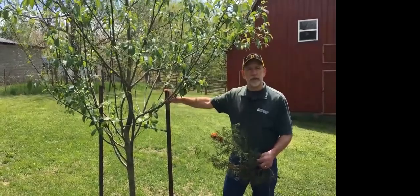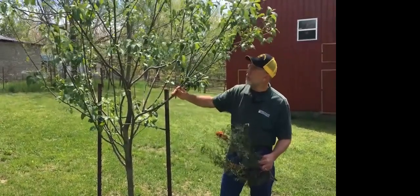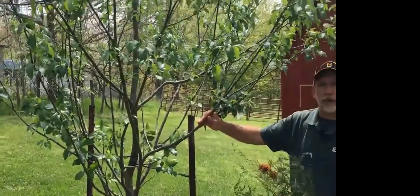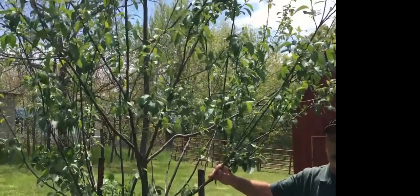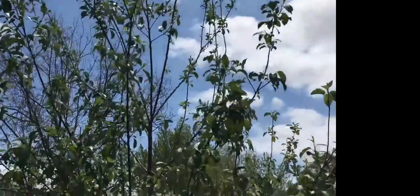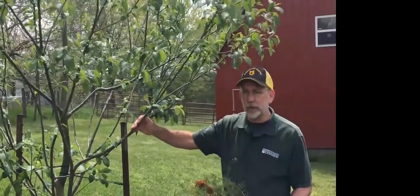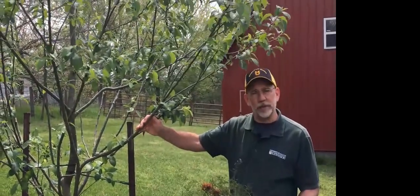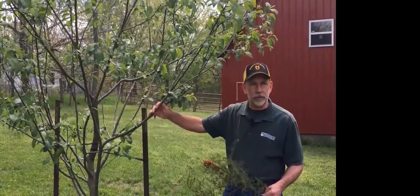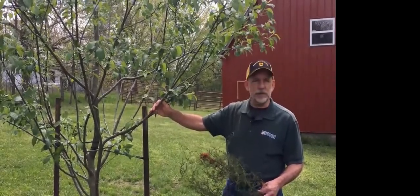Now let's talk about modifying the environment. And if we look at this tree, we notice that it has been pruned to a modified central leader system, a very open system. There's plenty of room for air to move throughout the branches of this tree. The foliage and the fruit dry quickly after a rain. Cedar rust is more of a problem if there are prolonged periods of wetting on the foliage and the fruit. So by training the tree in this fashion, we have developed an environment that is less favorable for the development of cedar apple rust.